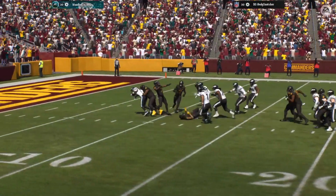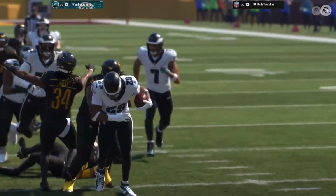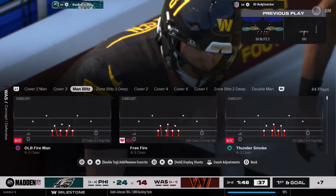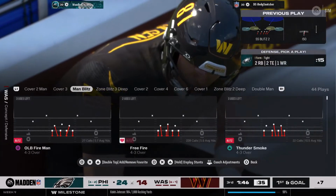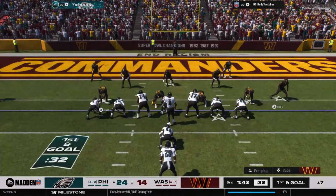The story of this drive has just been their ability to sustain and get fresh sets of downs. Now, in this case, after picking up that big gain on the ground, they find themselves 1st and goal. Ball sitting at the 7. 1st and goal.